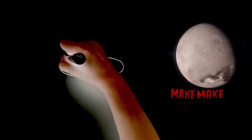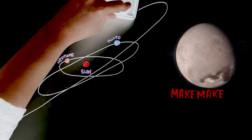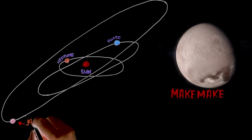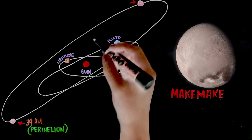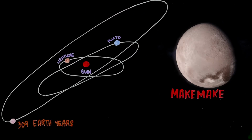Its orbit lies far enough from Neptune that it's not significantly affected by Neptune's gravity. Makemake has a slightly eccentric orbit, which ranges from 39 AU when it's closest to the Sun to 53 AU at its farthest. It takes 309 Earth years to orbit around the Sun, and a single year lasts as long as 112,897 days. Its surface is believed to be composed largely of frozen methane, ethane, and nitrogen.